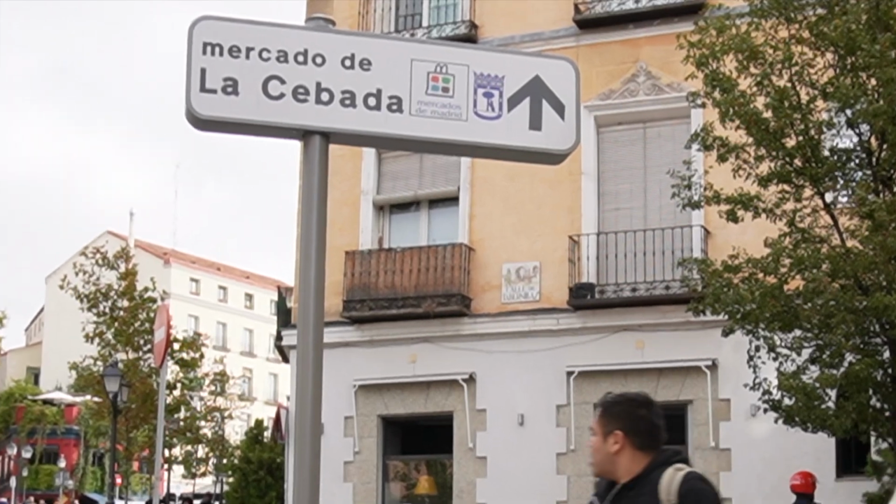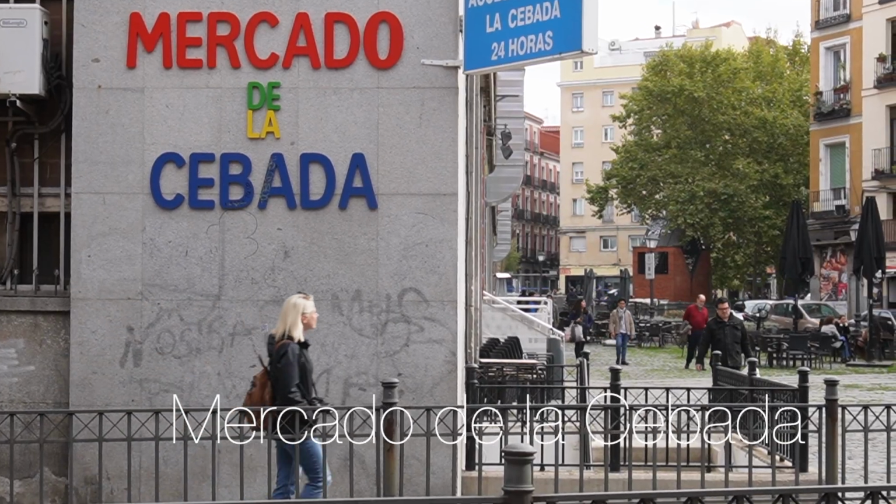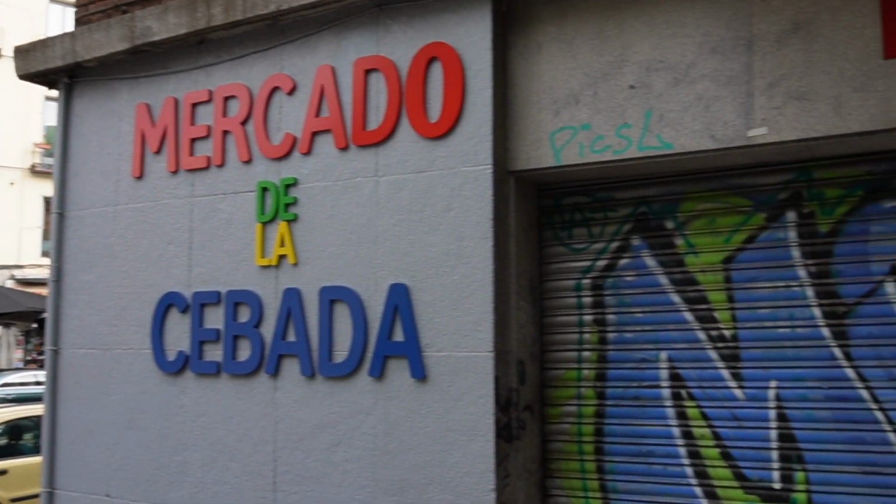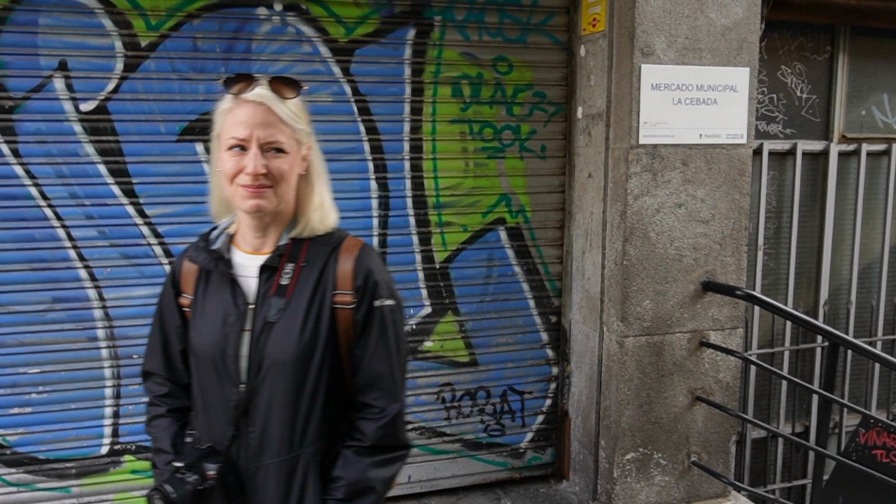On the way to El Rastro, we were going to stop by another market, Mercado de la Espada. But unfortunately, it was closed. So we tried another entrance, and yep, closed.